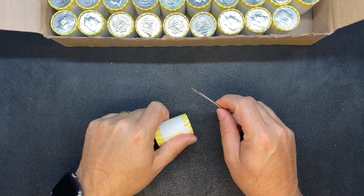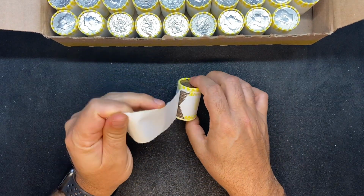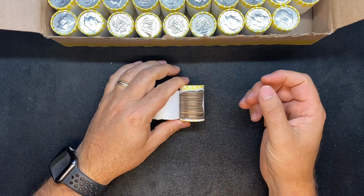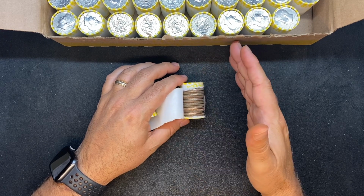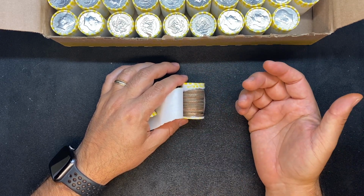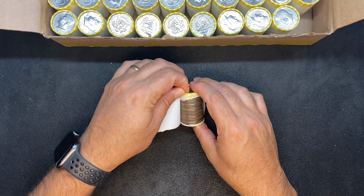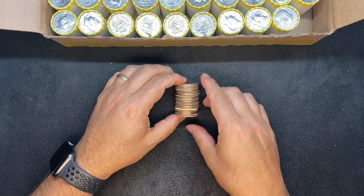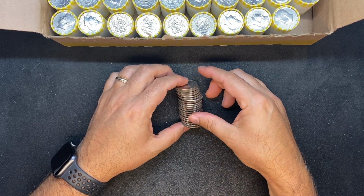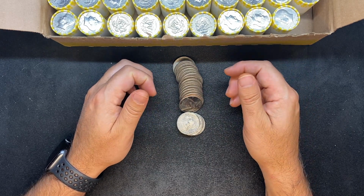Let's get to it. As usual, I like filming the first roll just in case we get lucky. And if you're a first-time viewer, what we're doing when we coin roll hunt is we are looking for NIFCs, which stands for Not Intended for Circulation coins. So that would be 2002 and later, as well as the 1987, which is a special case. We're also looking for silver, which is 1970 and earlier. And we're looking for what are called errors or varieties. I have a Google Doc linked below this video that outlines all of the potential errors and varieties that we'll be looking for today.